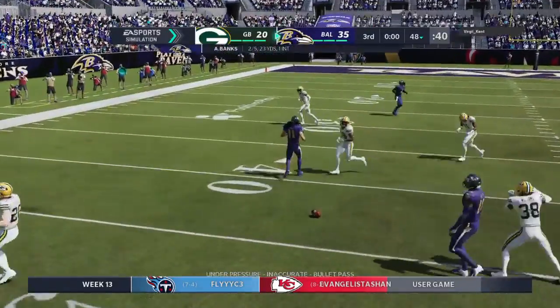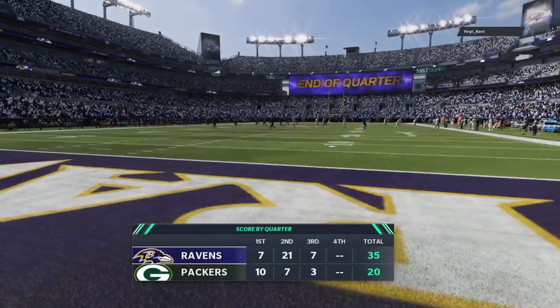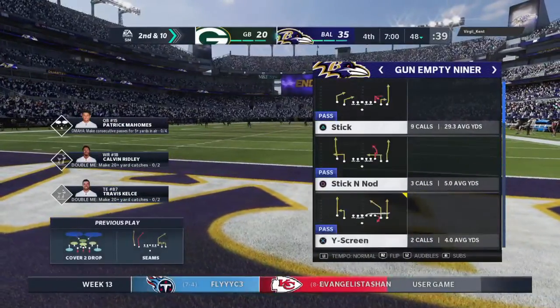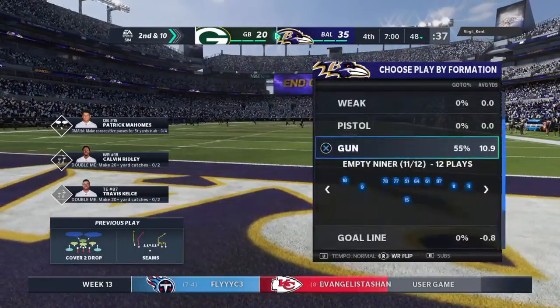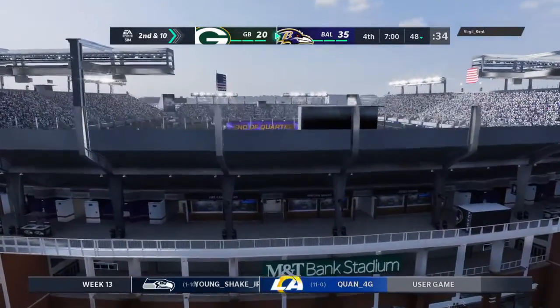On 1st down, Banks. And that one knocked away and incomplete. Boy, I cannot play with a bum quarterback. Goodness gracious. That will be the final play of the 3rd quarter. Back now in Baltimore. It's the Ravens in control of the football. They've also got the lead as we get set for the 4th.